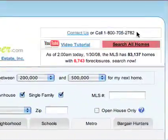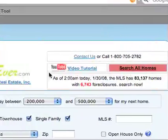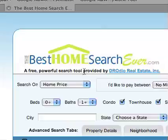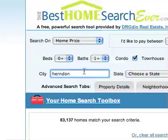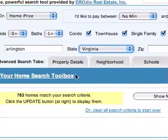I'm going to switch our search here. So I'm going to go to search all homes instead of just the foreclosures. And we're going to see this foreclosure logo change to just the regular logo. And let's search Herndon again. So Herndon. Well, you know what? We'll search McLean, let's say. It's a little bit closer. Well, you know what? I'm going to change my mind. Arlington. Because that way I can show you the metro piece of this.